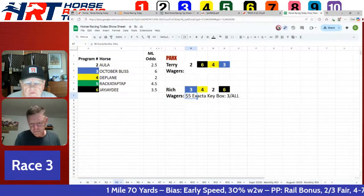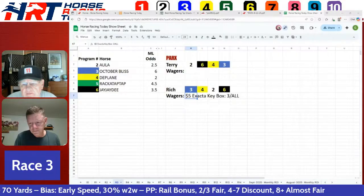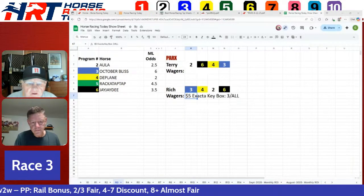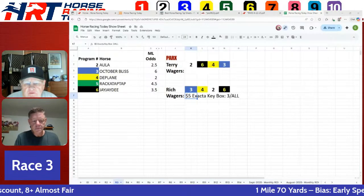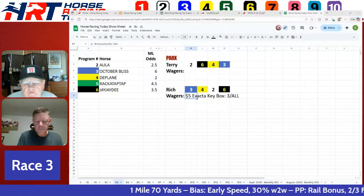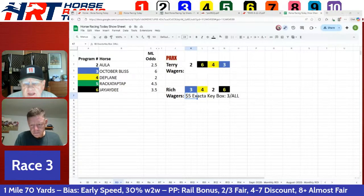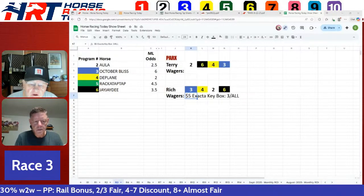Well, I like the 2 as my top pick. Has a high percentage when the trainer drops in class today, highest speed figure at today's distance, and the best dirt speed is fast among today's starters. Then I like JJD, the 6. My second choice performs well at Parx Racing, finishing in the money 47% of the time, winning 24% of the starts, and handles the distance with being in the money 65% of the time, winning 41% of those starts.